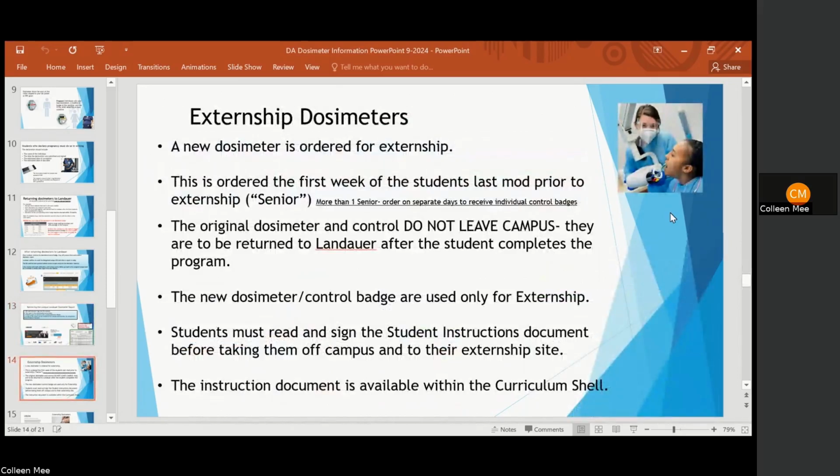Okay, let's go on to externship dosimeters. Our externs do not take their campus dosimeter with them. That holds 6 months worth of data. It is very important that we protect that at all costs. Because this is a state regulated function in so many of our states, if that dosimeter were lost and we did not have a report on a particular student and we were audited, we would want that. Let's put it that way, right? Because we're supposed to be providing that. So instead, we order a new dosimeter, and this one, of course, will only be worn during their externship.